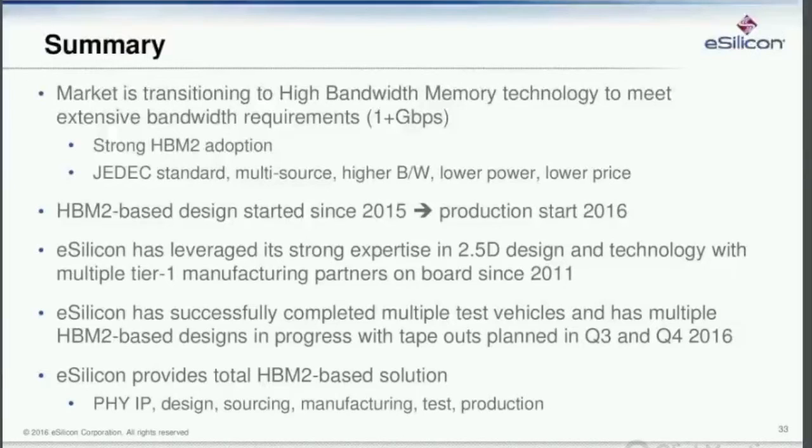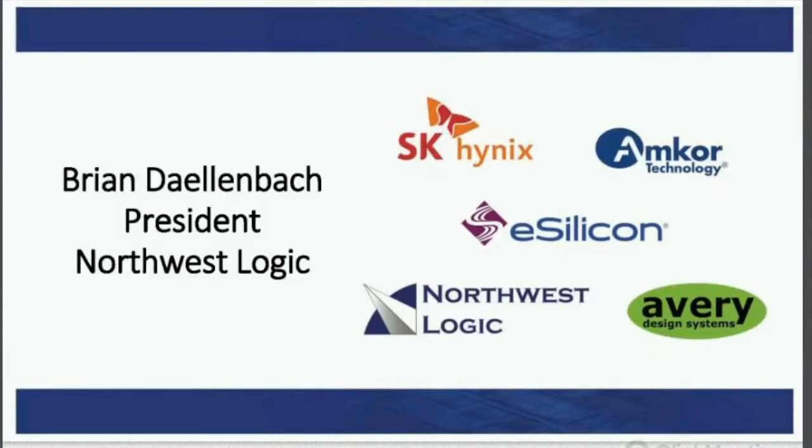We've been doing HBM production-based designs since 2015, with production starting in 2016. We've leveraged our past experience, all those 5 years of R&D work and test chip work, to be able to get ourselves into this position. As I said, we've completed multiple test vehicles in the past. And finally, what this has allowed us to do is provide to our customers a complete HBM solution where we are providing the PHY IP, the ASIC design, the sourcing of all the materials, the manufacturing, the test, and providing to our customers a final tested packaged yielded unit. That concludes my presentation.